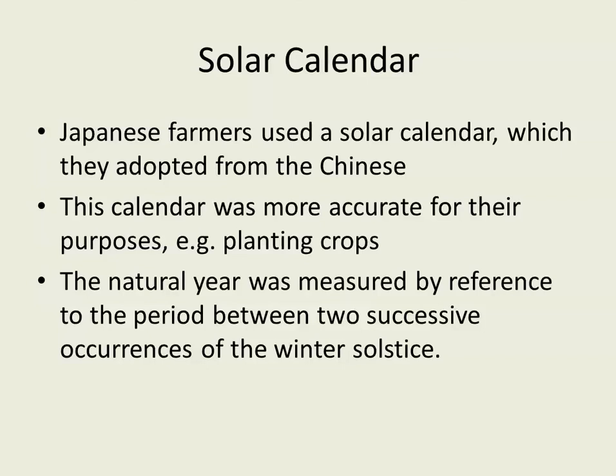So the Japanese farmers used a solar calendar, which they also adopted from the Chinese. That calendar was much more accurate for their purposes, such as planting crops. That was the biggie. The natural year was measured by reference to the period between two successive occurrences of the winter solstice. The winter solstice is the shortest day of the year. It happens on December 21st. And so the solar year is the time it takes for the Earth to make that complete cycle around the sun.